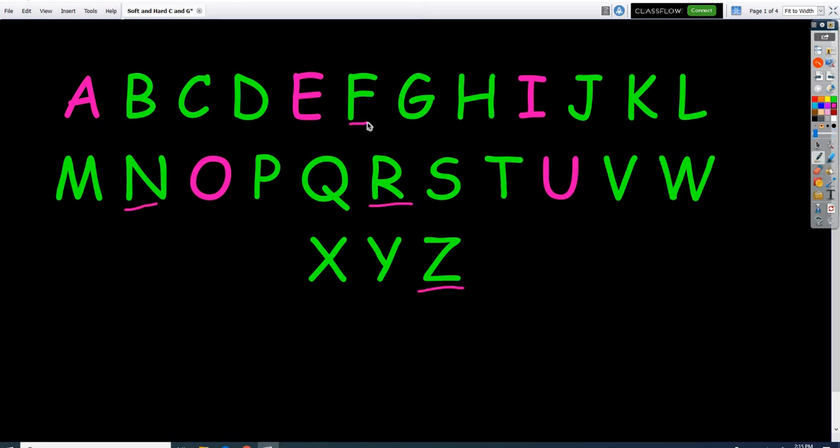We know that the vowels can be different sounds. A sometimes says A, and sometimes it says A. E sometimes says eh, sometimes it says e. It just depends on what word it's in. I is the same way. I sometimes says ih, sometimes it says I. O is going to say ah or o, depending on what word it's in. And U is going to say uh or u, just depending on what word it's in.